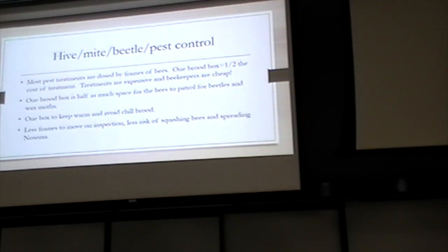One box is easier to keep warm in the spring. Let's say you have a queen that just gets raring right away. She starts laying a significant amount, maybe February. I mean, they'll all maybe start a little bit in January if it gets warm enough. But if you have somebody who really takes off in February, it's easier to keep that one box warm enough and avoid some of the chill brood than it is having double boxes, and let's say she's laid over a bigger area.